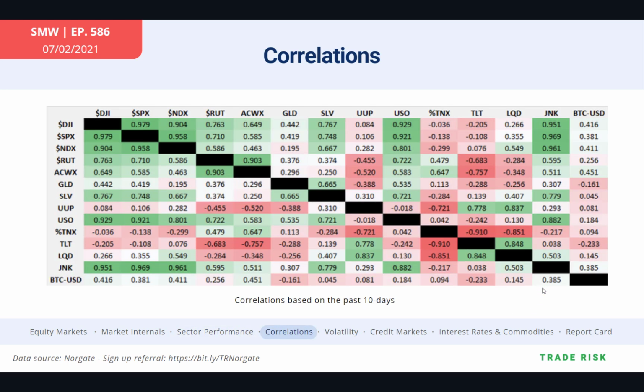If we take a look at correlation, there were two interesting correlations that crept in here. And this is where I reiterate that this slide is looking at the past 10 days. The past 10 days is very short, but it does tell us what's moving together. The whole point is we do these videos every single week, so we try and stay up to date with the correlations that are going on. And the two that are creeping in here.